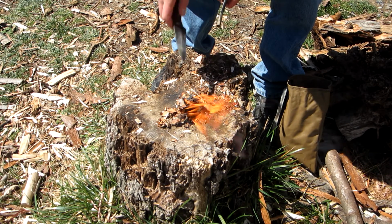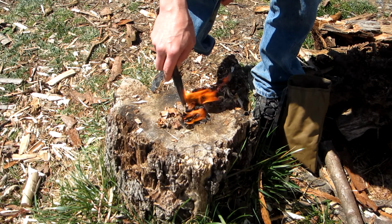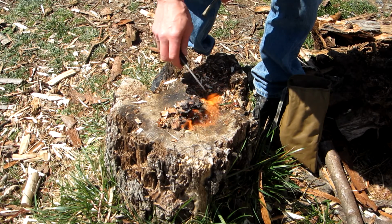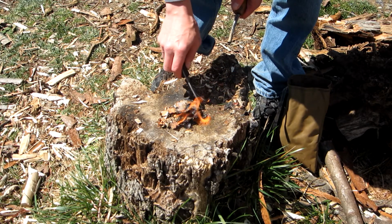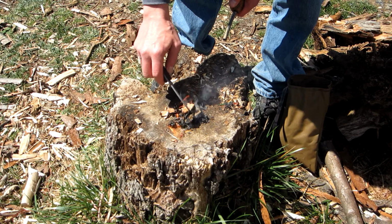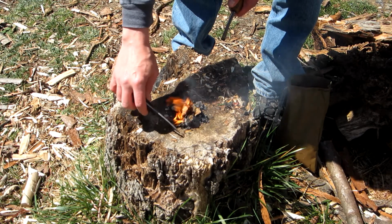It doesn't burn as well, but whether this is real river birch or not, this is a nice tinder to have around here. I mean, I may have to travel a little bit for it, but it's nice to have. Something else to have in my bag of tricks, so to speak. And definitely fun to play with.